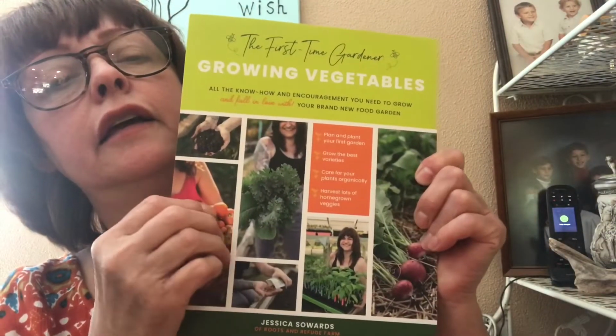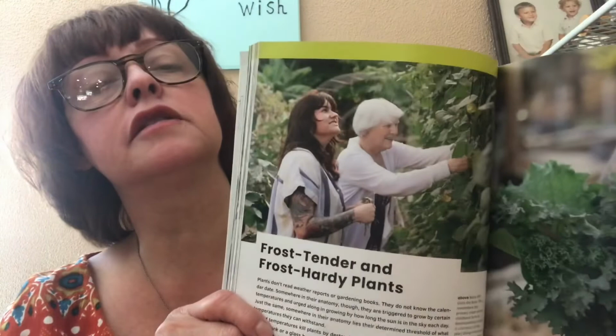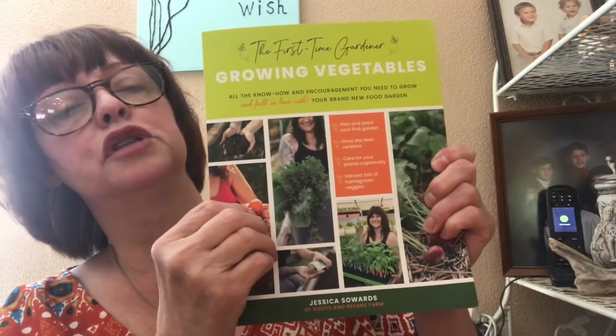And I finally got this one, so it's full of beautiful information, and of course there's pictures of Jess and her family, and I just love watching her. She calms my spirit whenever I watch her gardening shows or any of her videos. It calms my spirit, and I love it. So if you can get this one, you will love it. Growing Vegetables by Jessica Seward from Roots and Refuge.